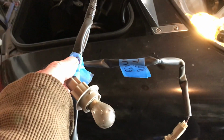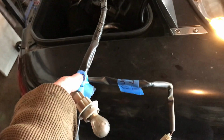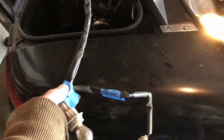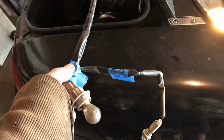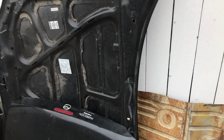If you actually label the geography of it as well, if you ever need to take the whole loom out and lay it out, you can find from your labels the general shape of the car and lay it out as the car would be. So that's it. I very rarely work off wiring diagrams. I think I'm going to have to a little bit in this one, but as long as you label it, it's just logic.